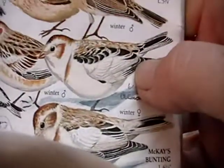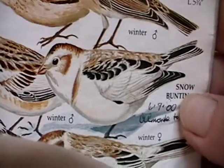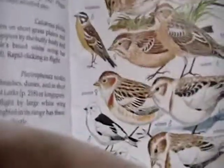Anyway, this is where you would see that. They're awesome birds. They look like a little flock of white birds. They're so pretty. Okay, but that's not what we're talking about.